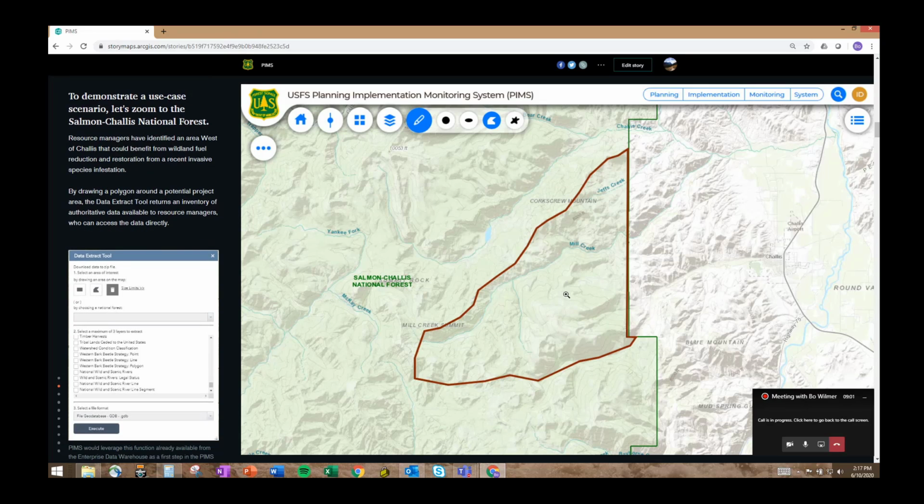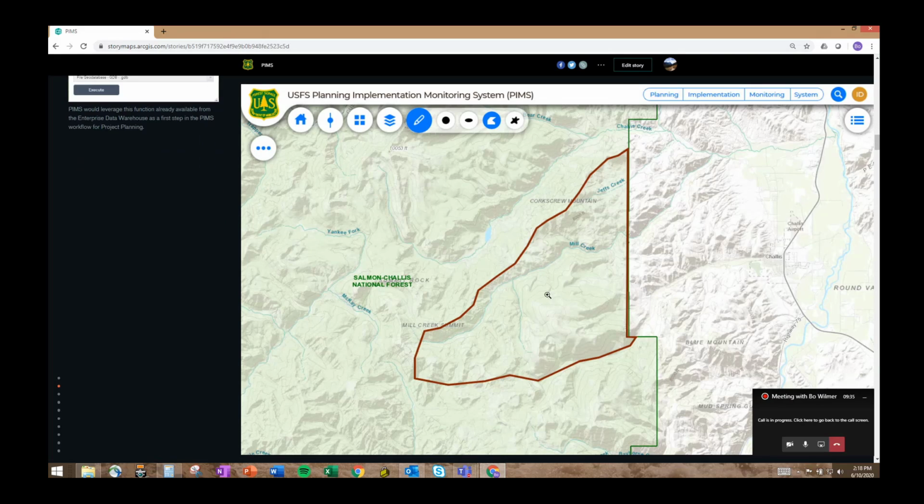The first step that you take is to draw a boundary. We would use this tool right up here, and you draw a polygon around any landscape. The first thing that pops up here, for example, would be a data extract tool. We want to understand all the authoritative data that are published by the Forest Service through the Enterprise Data Warehouse. You can see we could access watershed condition classification, western bark beetle strategy, wild and scenic rivers. And there's a long list of authoritative data that are made available through this interface from the Enterprise Data Warehouse.